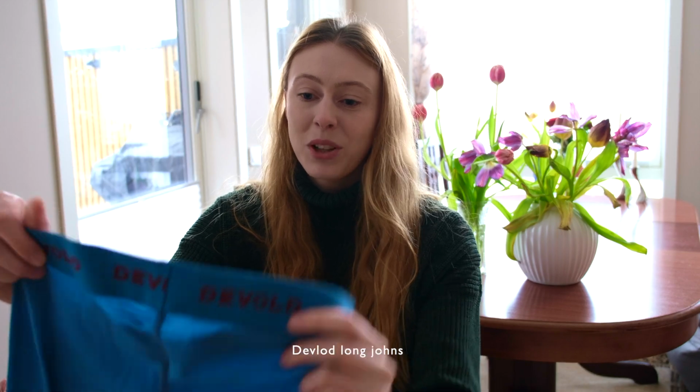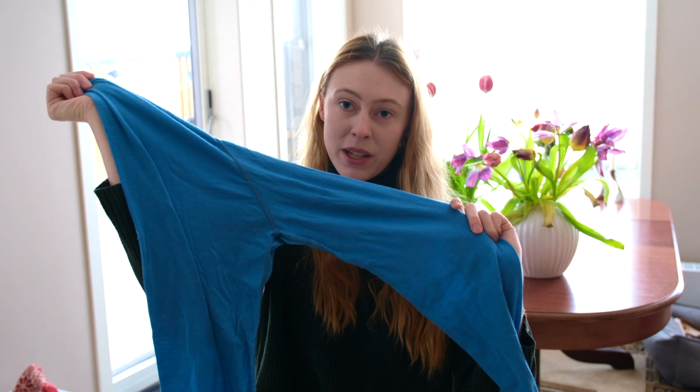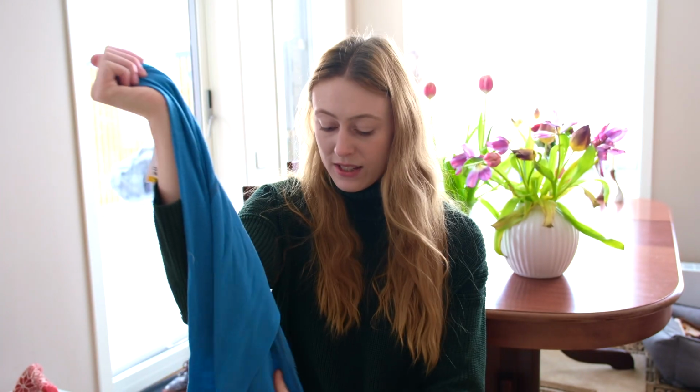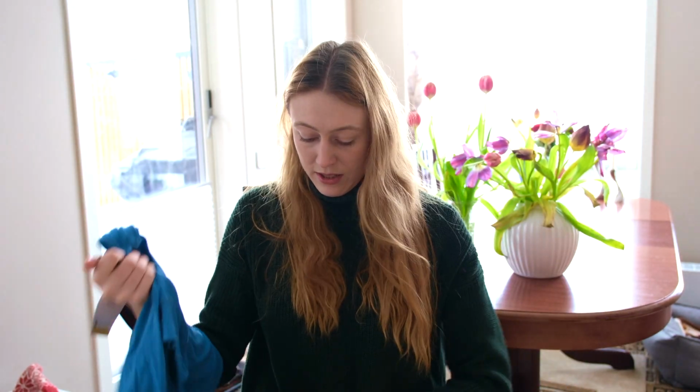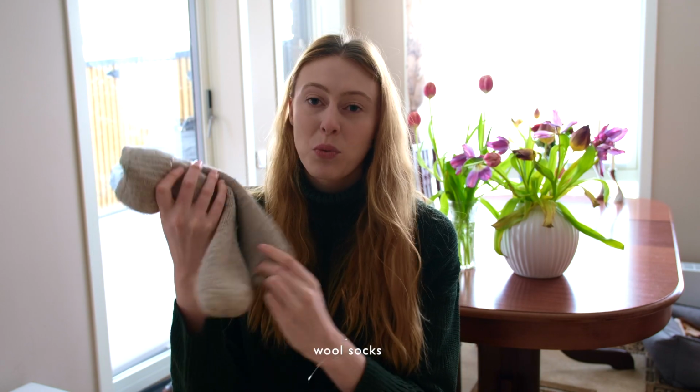Speaking of wool, I also have invested in some long john underwear. This is a DeVold brand. It's very thin, but it's great to wear underneath all of your pants and shirts. It's a matching pant and shirt combo, and it's very lightweight, but it really helps at keeping you warm underneath all your clothes. Continuing with the wool theme, I also have wool socks.